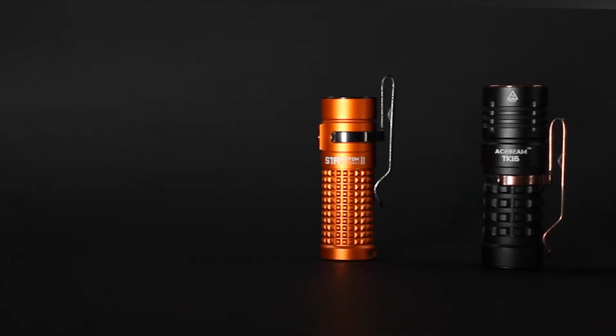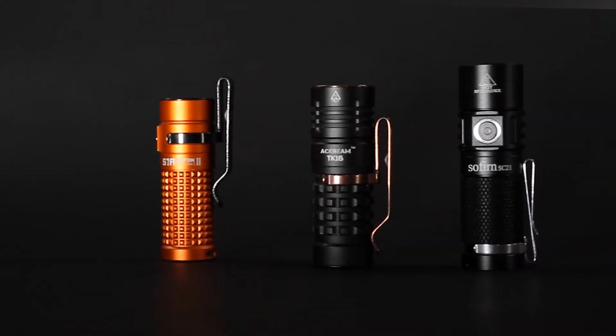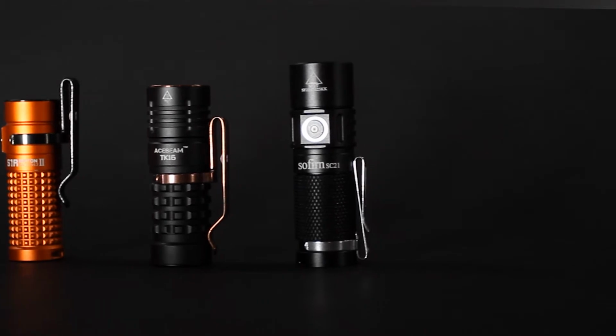Welcome back. We're going to be having a little light fight today with 3 different lights, 2 of which we've already pitted against each other, the Acebeam TK16 and the Olight S1R2 Baton. We're also going to be bringing in the new competitor, the Sofirn SC21. All 3 of these are powered by IMR 16340 batteries, these little bad boys, and they're all roughly the same size, weight, and form factor. They're not too far off from one another, let's just say. And we're going to see how they all stack up once again against one another.